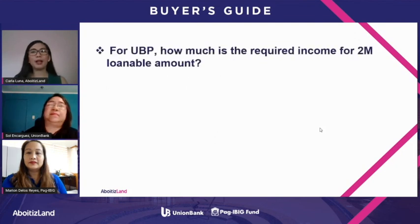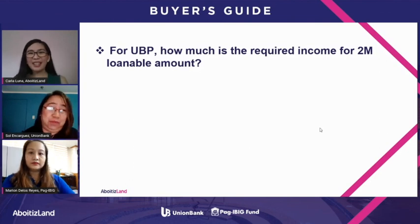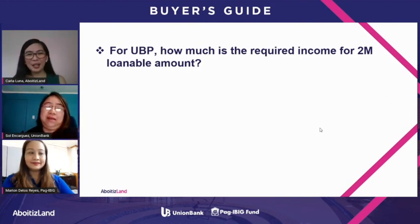For Union Bank, how much is the required income for a 2 million loanable amount, Miss Sol? Okay, I'll have to compute for that, because I need to get the amortization amount. Anyway, I also need to know the term of the loan.